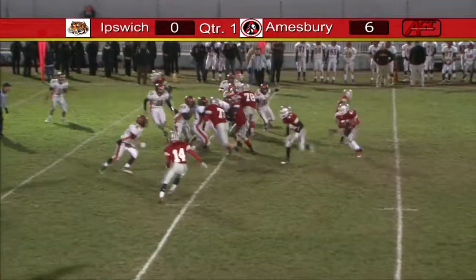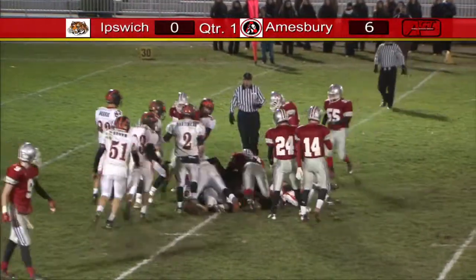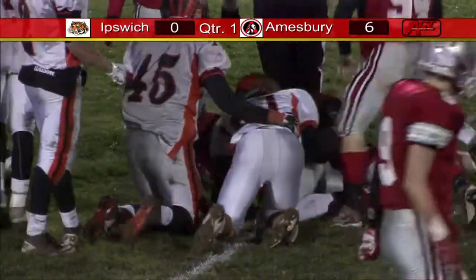Macy and Doucette in the backfield. Pitch back to Macy. Macy's got a little running room, still spinning, drives forward and Macy cracks a nice 6-yard gain.